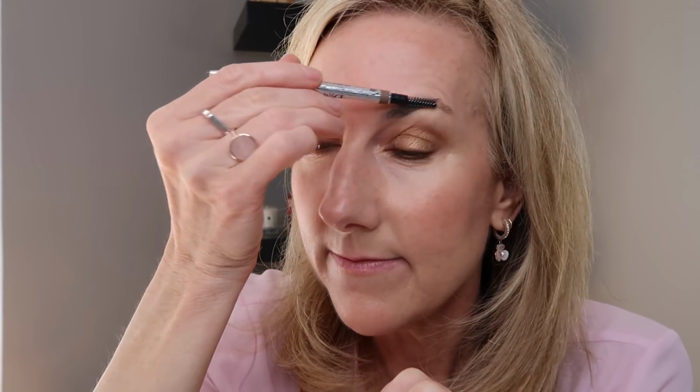Now again, Zoe does a better job of my brows, but I tend to just focus on the sides over here. Filling in where it's a little sparse. And then I'm just gonna take this brush and brush those brows up. And then let's go ahead and put on some mascara to finish off the eyes.